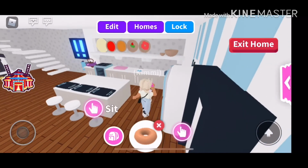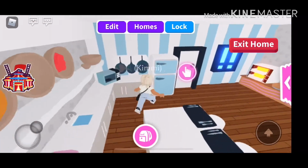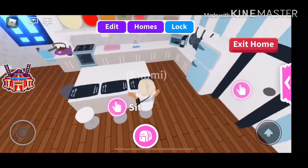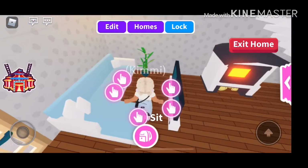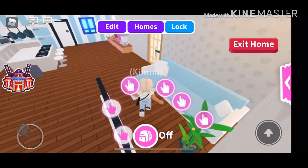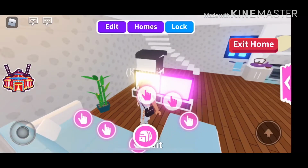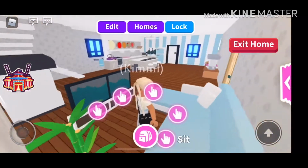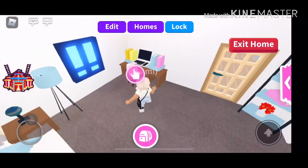Anyway, so over here, we obviously got the microwave, the fridge, and over here we just got a little seating area, where you can eat and do some fun stuff like that. I don't know. Anyway, over here we have a little living room, and I know that looks so weird. But I kind of like it. It's kind of cute. Cute little living room and a bamboo tree, whatever that is. I really don't know.